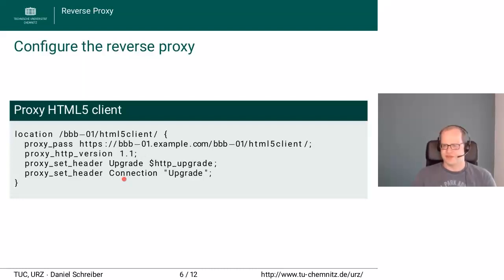First, have a look at the reverse proxy. It's quite simple. You can use any HTTP web server like Nginx or Apache. I've tried both. It works with both. And in this case, we have a look at the HTML5 setup in Nginx. So you might have seen this configuration snippet in the BigBlueButton server, but with one difference. And the difference is, let me pick the drawing, is this one.